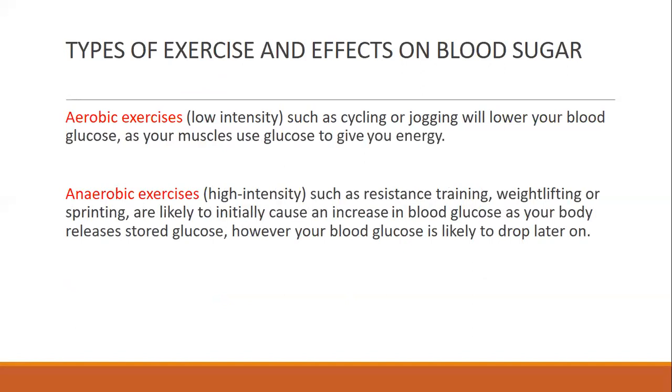Another type of exercise we have is anaerobic exercise. It's a high intensity exercise, and examples are resistance training, weightlifting, or sprinting. And these ones are likely to cause an increase of blood glucose as your body releases stored glucose from the liver. However, your blood glucose is likely to drop later after maybe continuous activity.